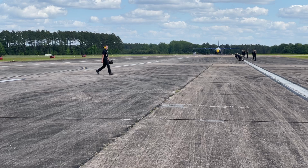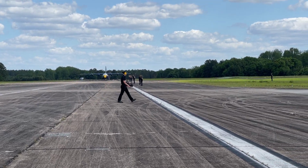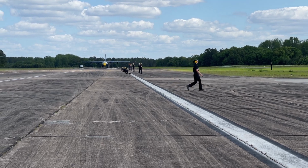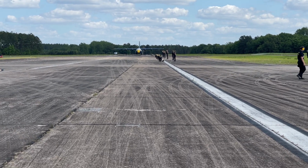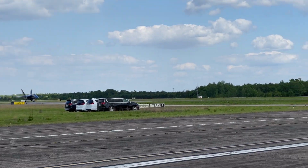Sitting just off to your left, the Blue Angels will momentarily be turning into the parking area. After completing a short maintenance debrief, the team will come to the crowd line where you'll have an opportunity to meet them. As they step away from their aircraft, I would like to take one final opportunity to introduce the demonstration pilots.